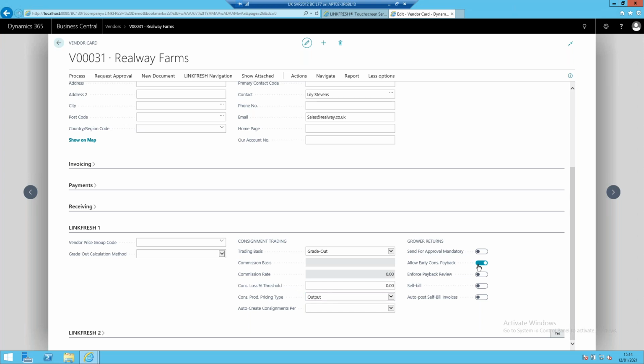So, or do I need to wait for all of my produce to have been traded 100%. So if you perhaps have apples that would maybe have a bit longer shelf life, they may last a few weeks, and you want to pay your vendor, your grower, a little bit early, you can toggle this button on. That would enable you, when you do your grower return, when you span through your consignments, calculating what to pay, you can include consignments for which you have not fully sold the produce. So that toggle button there.